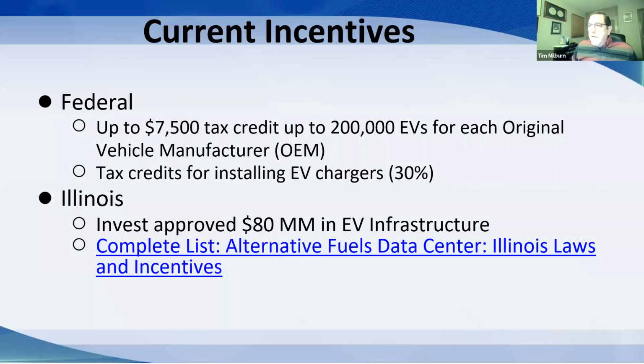And for those that are interested, there's a link here to this Alternative Fuels Data Center, something called Illinois Laws and Incentives, and it's a list of about 20 different related laws and incentives. These are sort of the big ones.